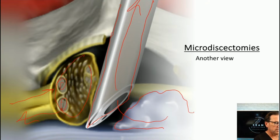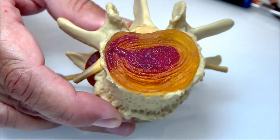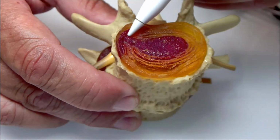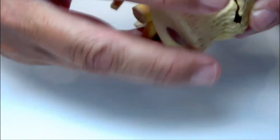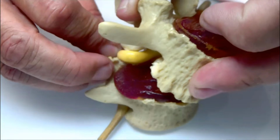So let's look here for a second, and you can see my tools here. Here you can see a close-up. This is a disc right here. You're looking at a bulging disc. Here's your nuclear material. The nuclear material has come out into this area, but it's still contained within the disc, therefore it's called a bulge. If that jelly has come out of the disc, as you see here, for instance, that is called a herniation right there at that point.